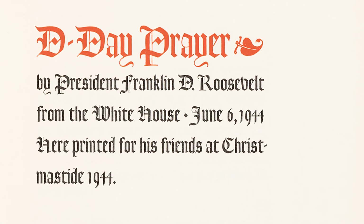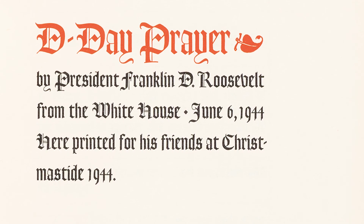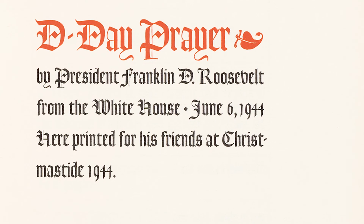Well, not all 100 were signed by Roosevelt. I mean, it was limited to 100 copies, specially bound, that he would give as Christmas presents. I believe this is number 5. This is number 5, actually hand numbered. The limitation number is hand numbered by Franklin Roosevelt, and not all 100 were signed by Roosevelt. I don't know if anyone knows definitively how many were signed, but this is number 5 of 100.